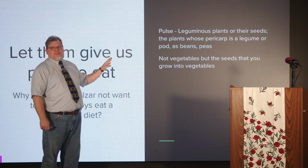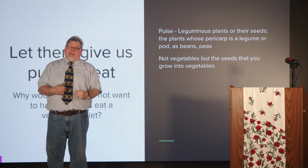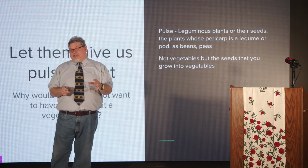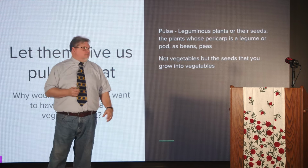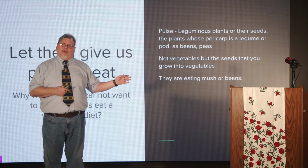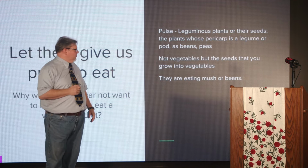It's not vegetables, but the seeds that the vegetables would come from. So that would be like me going to the store and buying a packet of Burpee seeds and eating the seeds, or pouring them into a bowl and making them into a mush, or just getting gonzo beans and you put them in the water, let them soak up, and then you eat them. So that's what we're talking about here. They are eating beans, or something we would probably call mush. It's just a bland mixture of nothing. It has no real nutritional value to it at all.